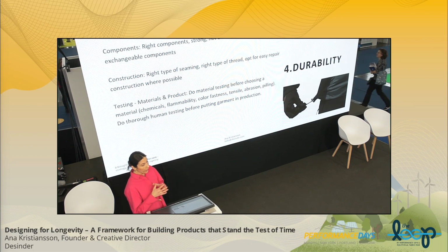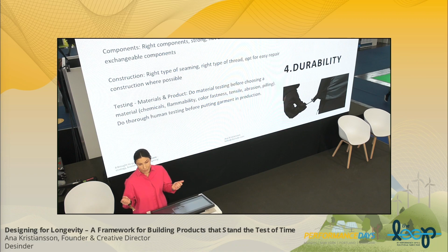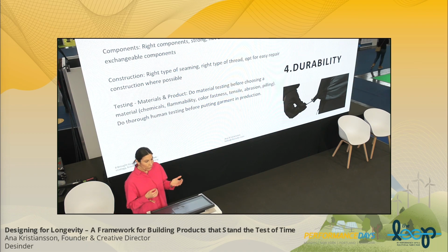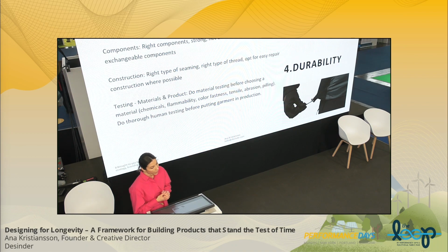Construction of the product, have the right type of seaming with the right thread, and opt, of course, for easy repair construction where possible. And we work with so many brands where they don't even know what the thread is because their manufacturer uses some local stuff. And what's one of the breakage points? It's the seams. So do you know what thread you're using? What if you would change the thread to something that's super, super strong? How much would that increase the length of the product?